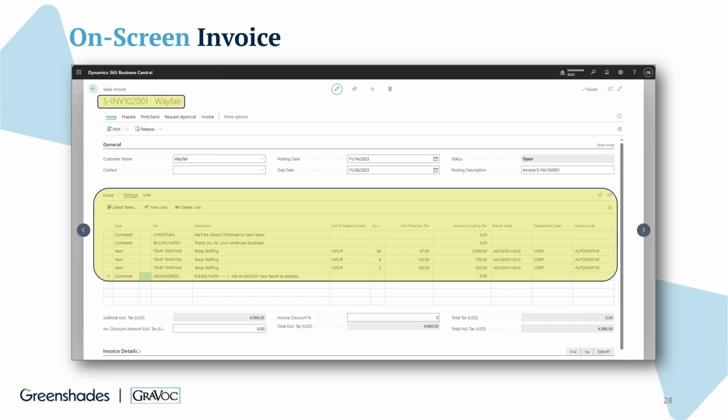When the process of creating the invoices has been performed, this is essentially what the on-screen invoice body will look like. Notice, we're billing the customer, we're performing comments with line items, as well as a closing comment at the bottom. The financial dimensions are giving us the ability to assign values for financial analysis and revenue recognition, depending on how and where that billing card should be booked.